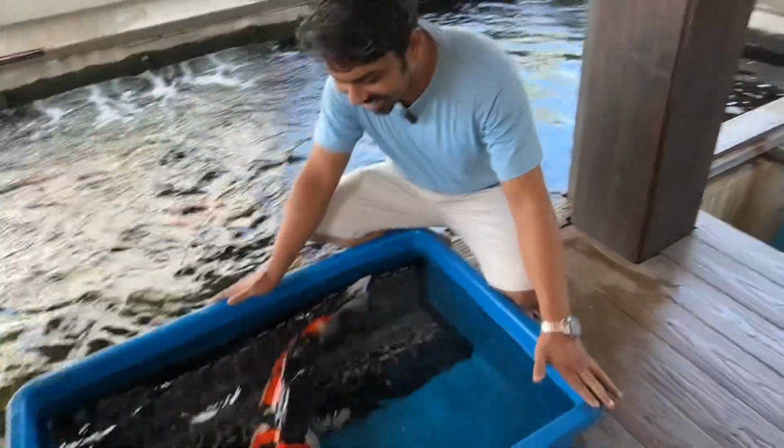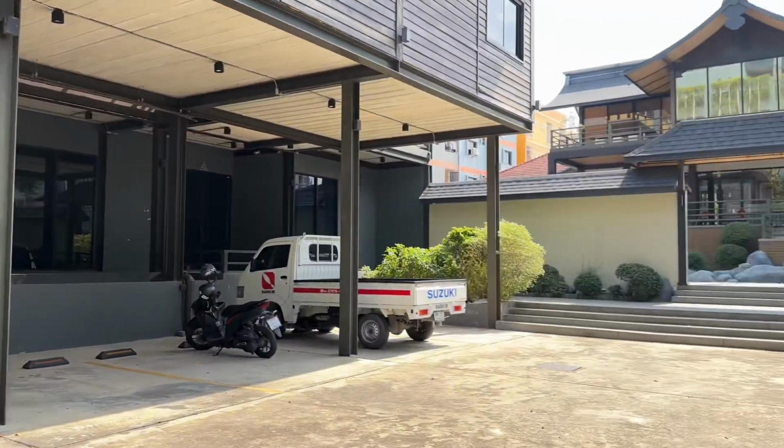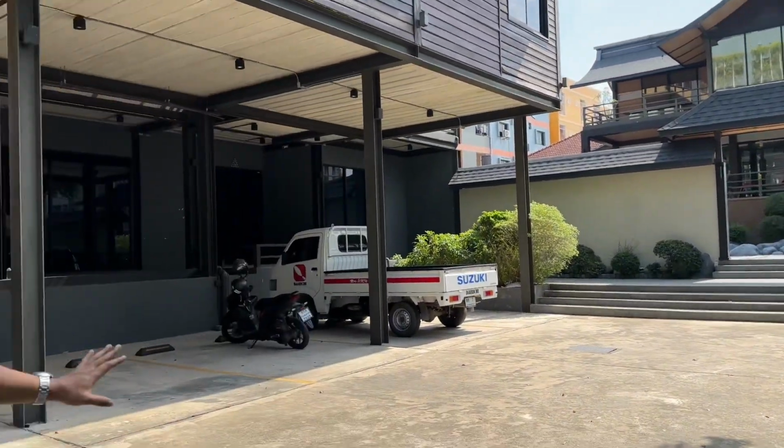Today, I will explain the story of Japanese koi fish. I don't know how many of you know about Siam Koi. Siam Koi is one of Thailand's very good Japanese koi sellers. So let's begin. This is their facility and I am here in Bangkok now. I will show you the Japanese koi they have. From what I have heard, they really have very, very large Japanese koi. So let's go and see them.